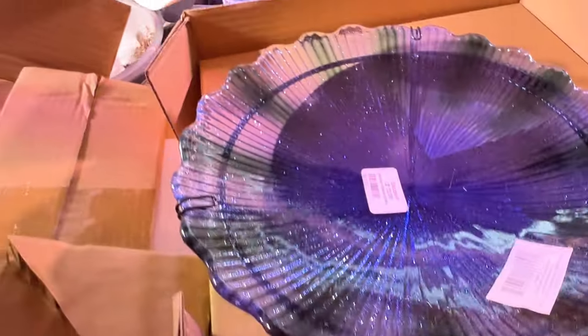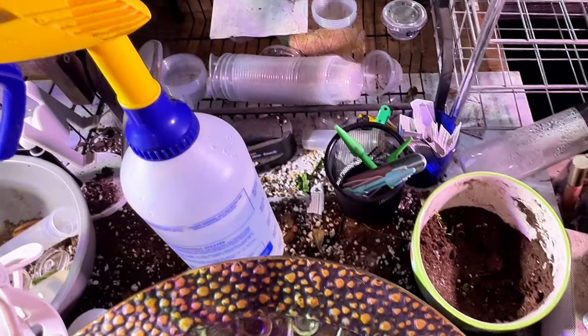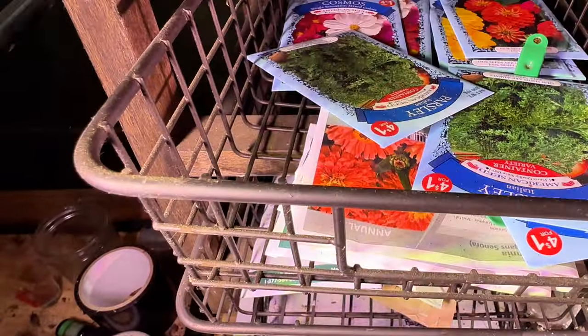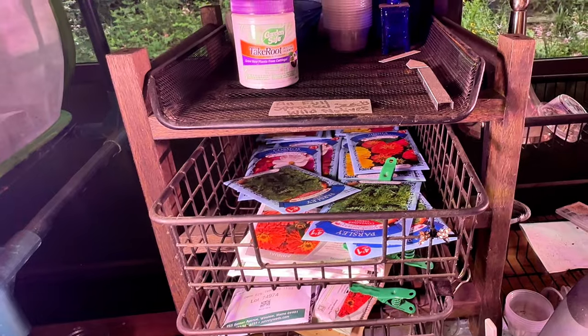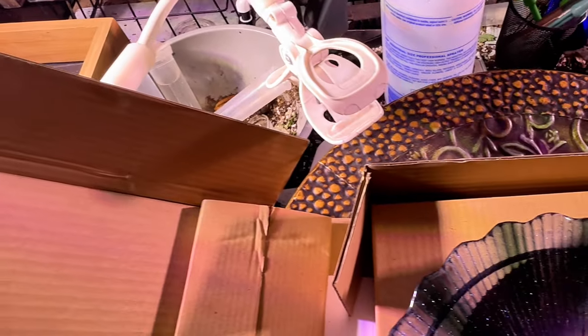And here, let's do a flyover like we're in a drone now. There you go. Look at all that stuff. There's just stuff. And my seeds that I tried to lay out so I could see who's who, but still not satisfied with that. But I have a plan. You'll see in a minute. All right, I'm gonna get started organizing and then I'll come back and show you what I did.